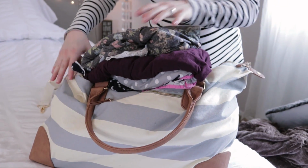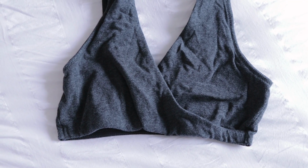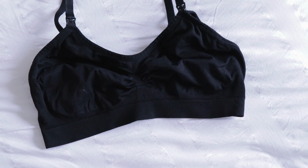Out for yourself. Speaking of nursing, I have a generous little pile of nursing wear that I'm gonna bring. Couple of little nursing bras here. So this one is a Lamaze bra. It's got the cross front that you can just open for easy access. And then I have this one from Target, Gilligan and O'Malley's, just basic black with the little snap, open for easy access. And actually, I prefer nursing camisoles, like the tanks, to bras, but I'm bringing those just in case.